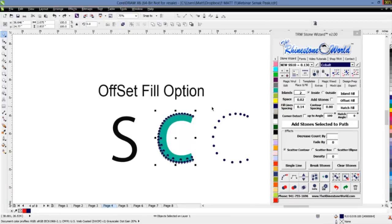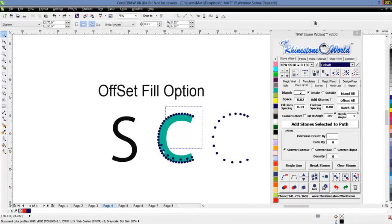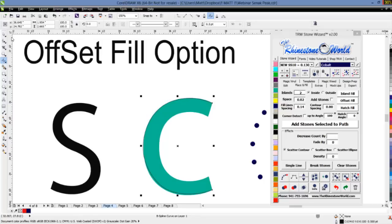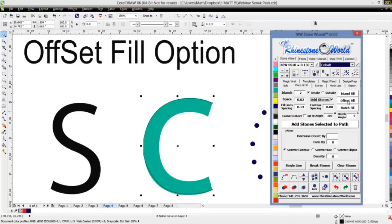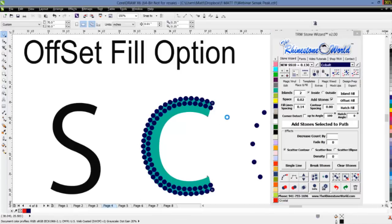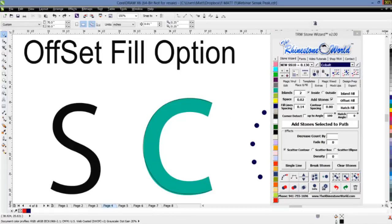But the problem is, see this right here? Well, watch this. I'm going to redraw my line with my B-spline tool here real quick, and just a couple clicks, click, click, and click. And if we go like this and do it, wow, check that out. Let's go back. I can fit 3 rows in there.